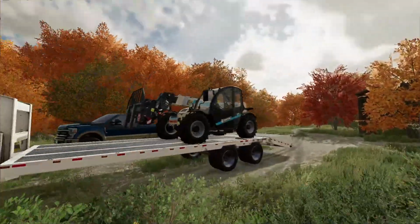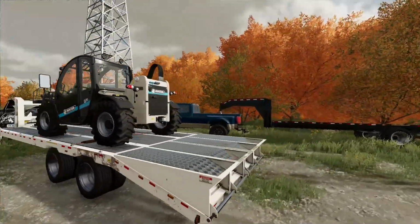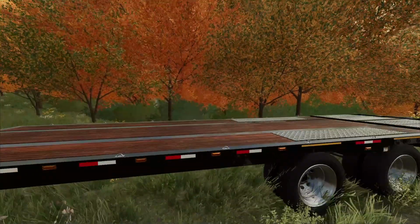All right, so we just got back here. We got the telehandler. I got some of the guys out here. We got the Ford back. I think we're gonna try load some of this stuff up on here.